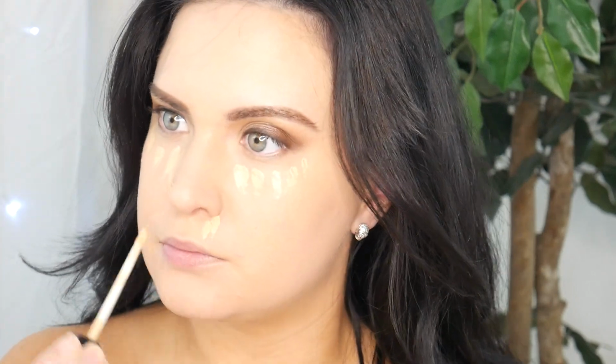What I like about this concealer is that it is very lightweight and it provides good enough coverage, definitely paired with a full coverage foundation. They work well together because it doesn't cake up on top of the foundation. If you used this foundation with a really thick concealer, it might be a little too much and a little cakey. So I really like the combination of these two together.